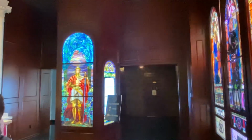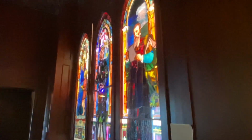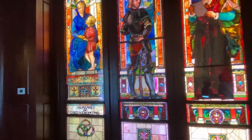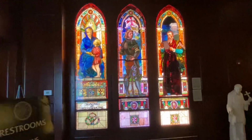Asked by a couple of visitors if it's a church. It actually is not a church. It was built from scratch to look like one. That is one of the interesting things about us as a museum, is that it was built to look like one, but was never a museum.